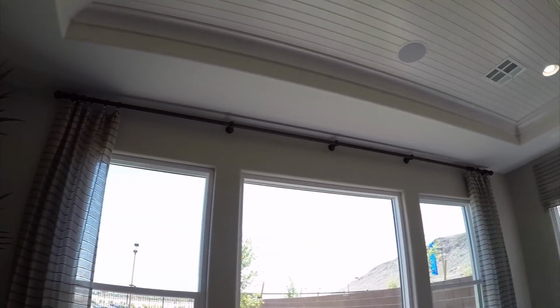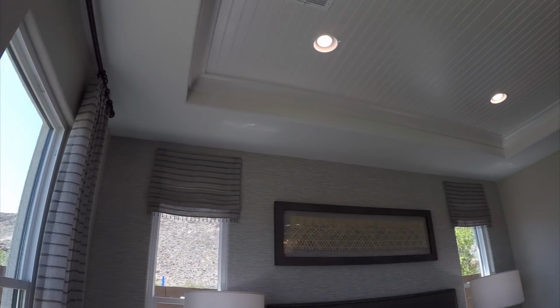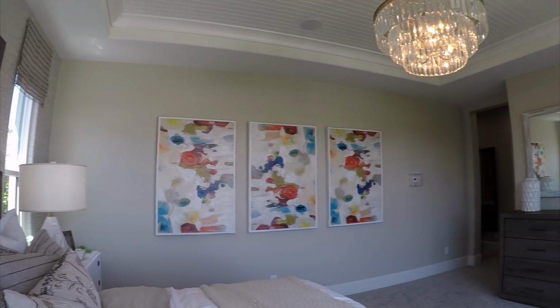Oh, check this out. Wow, look at the crown on that. This is not called a drop ceiling. There's another name for it, but I just don't remember. If you guys know what it's called, let me know.